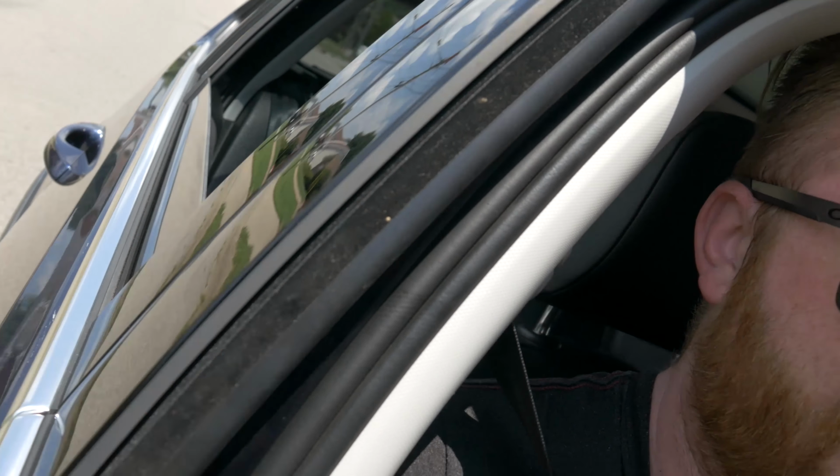Right. And this is just in the neighborhood, here. All you hear is wind noise with the windows down. You don't hear it just cutting through the neighborhood, which is something that I appreciate in a good exhaust.